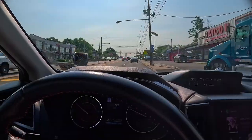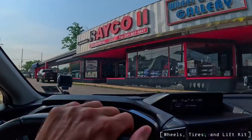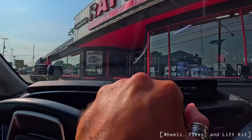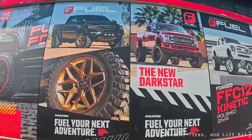On July 15, 2024, it was time for a major upgrade. New wheels, tires, and a lift kit. I took my Crosstrek to Rayco to World of Spoilers, one of the most prestigious stores on Route 46, for the wheels and tires installation.